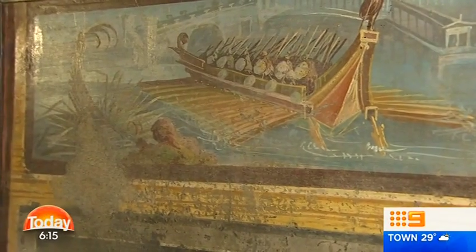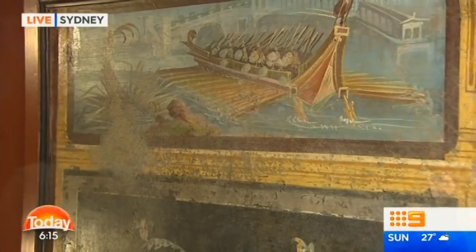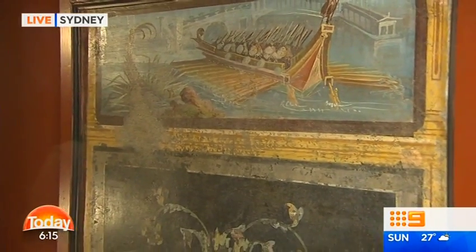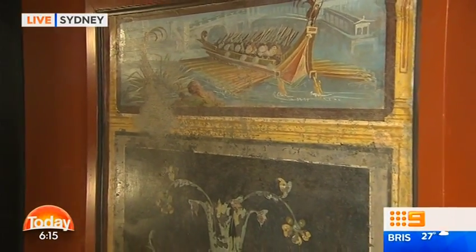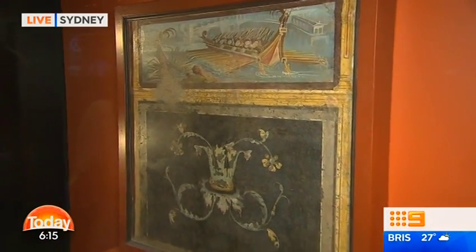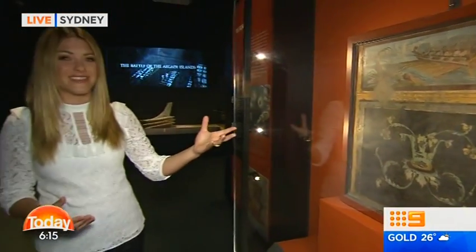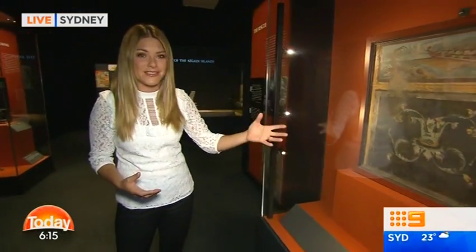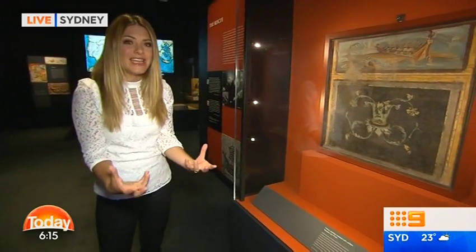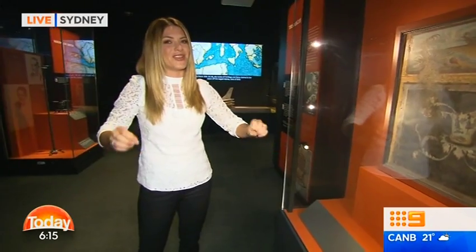Well, here at the Escape from Pompeii exhibition, there are more than 100 artefacts that were found buried under the rubble. So after the volcano erupted about 2,000 years ago, it was actually buried and wasn't rediscovered until about 200 years ago. And these are the types of things that they found. So that's a beautiful fresco that was found in a temple in the town of Pompeii. And there is so much more that we have to show you this morning.